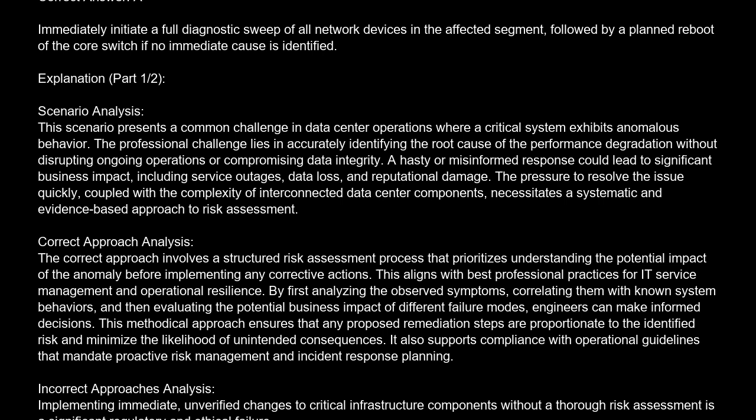This methodical approach ensures that any proposed remediation steps are proportionate to the identified risk and minimize the likelihood of unintended consequences. It also supports compliance with operational guidelines that mandate proactive risk management and incident response planning.